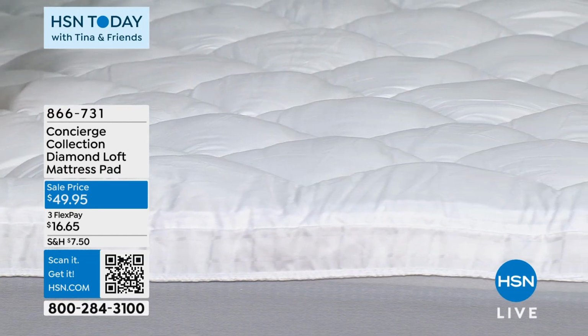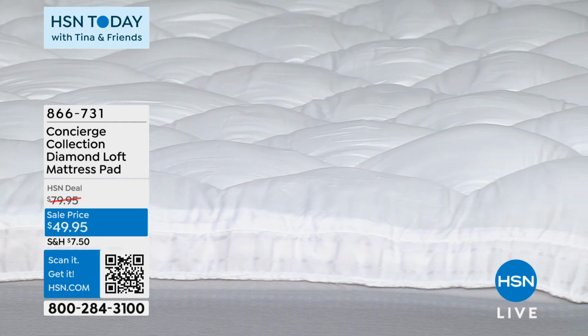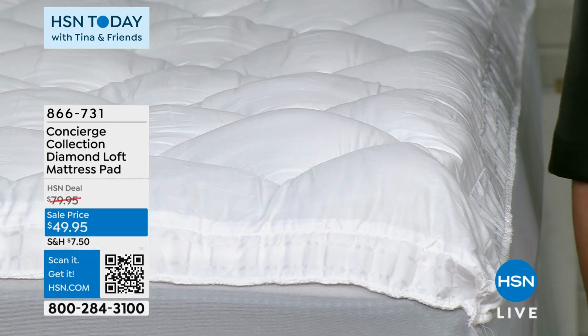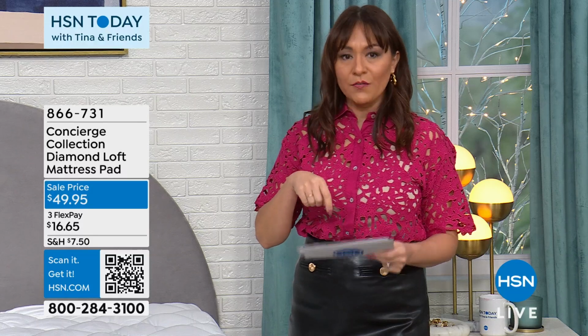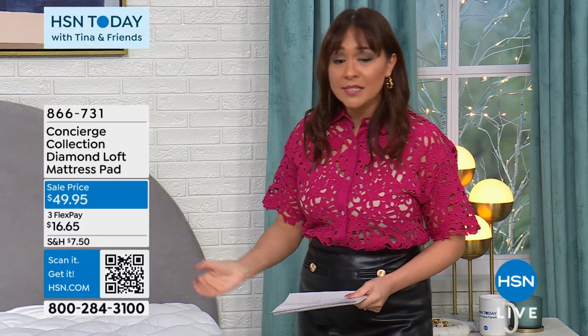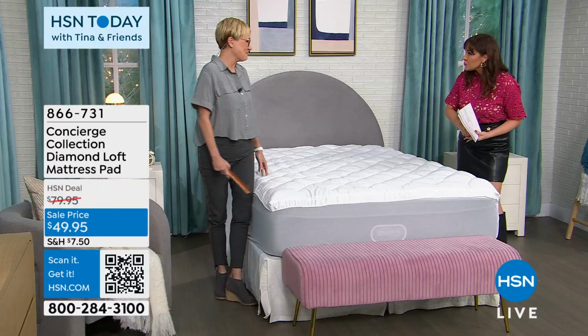Like doing mattress pads. This is the Diamond Loft. This is actually moisture wicking. And I love that you could just machine wash this, right? You cannot wash your mattress and yucky stuff goes in there. I'm just gonna tell you that, right? We're gonna take this down from $80 down to $49.95. This is available in a queen or a king availability. But Leslie Bracken is here to talk to us about the loft, about the technology that's built in here.